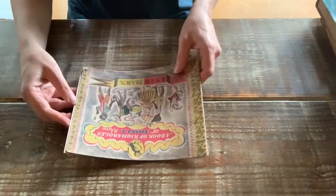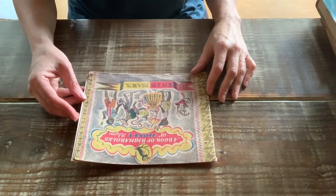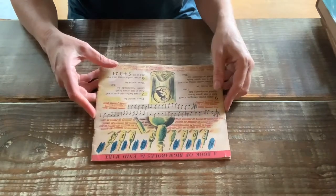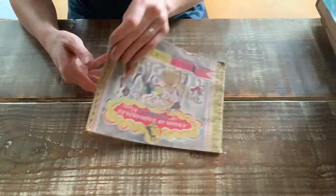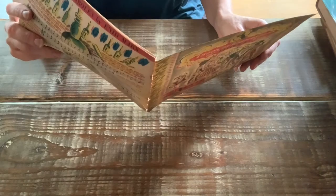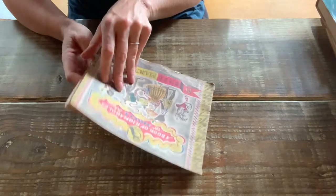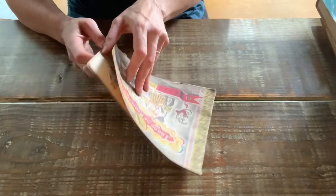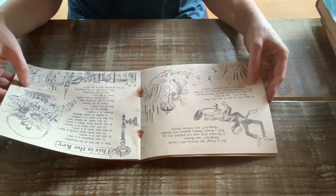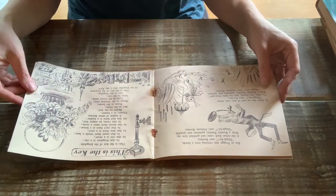Next, we have this very strange book, a book of rigmaroles or jingle rhymes by Enid Marx. This was printed in Great Britain and it is very rare. It is from 1945 and it is a Puffin picture book. I cannot show you the first page because the first song is very offensive, so I'm not going to show it to you.